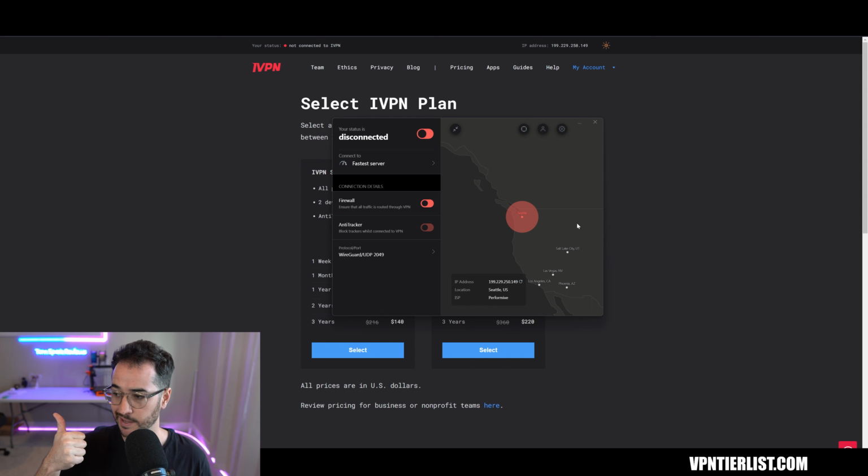They don't have dedicated IPs either. They don't sell VPN routers, and there's no really remote VPN compatibility where you could be outside of your home with the app on your phone and then connect to iVPN at home and then kind of connect to the network like you can with something like Torguard, Private Cloud, or NordVPN has their own little remote VPN capability as well. So iVPN doesn't have any of those nifty little features.